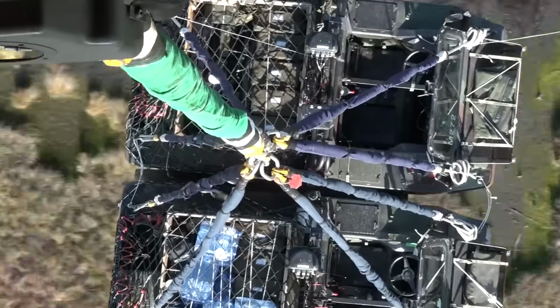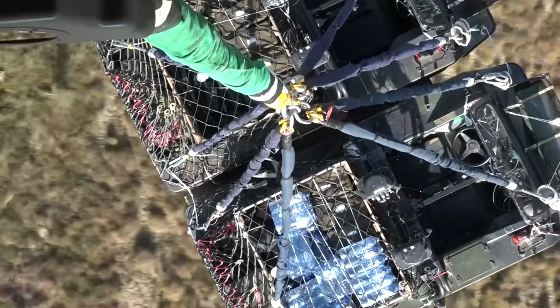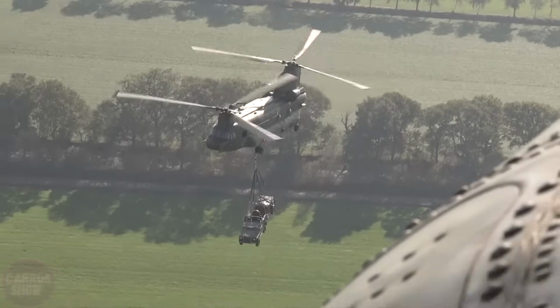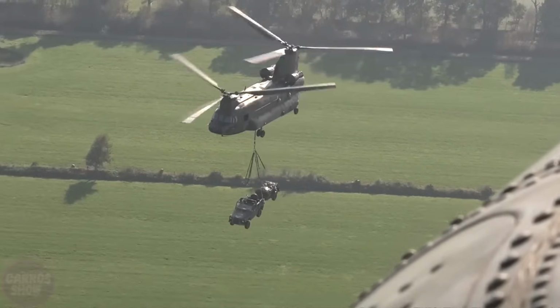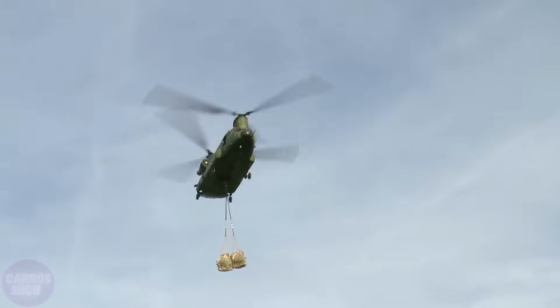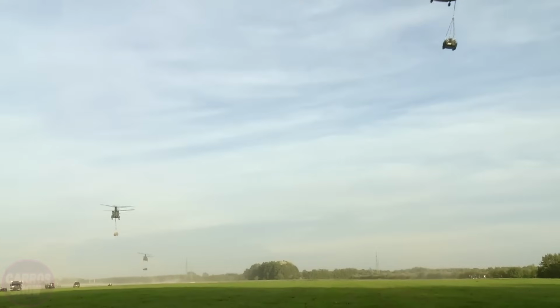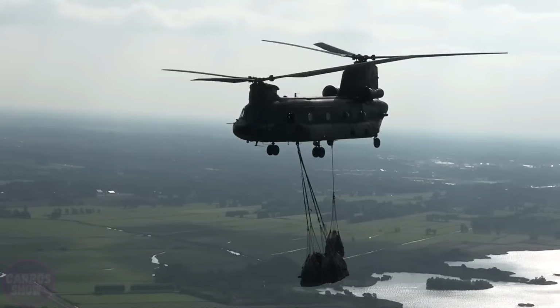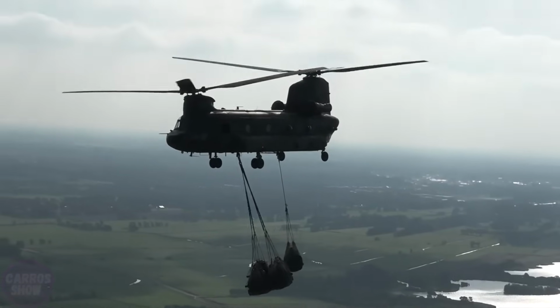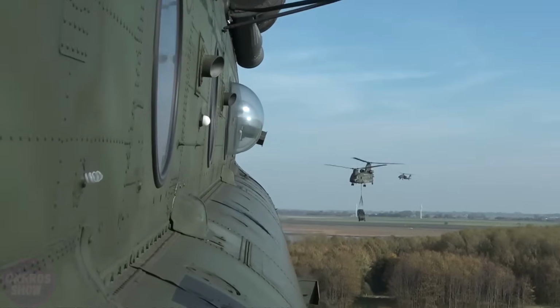Modern variants, such as the CH-47F, are equipped with digital flight control systems, global positioning system navigation, advanced communications, and Honeywell T-55GA engines, ensuring reliable operation even in extreme conditions. The helicopter is in service with more than 20 countries, including the United Kingdom, Japan, Canada, Australia, Saudi Arabia, and Taiwan. And now for the most intriguing part.